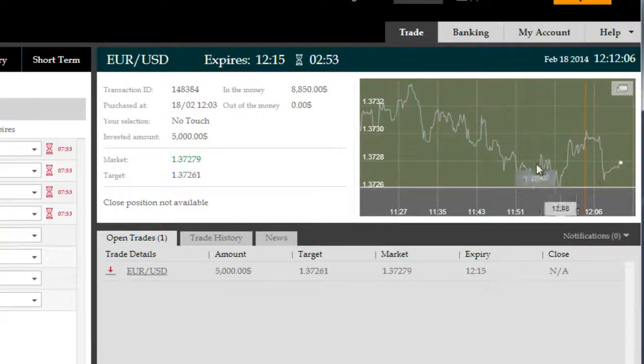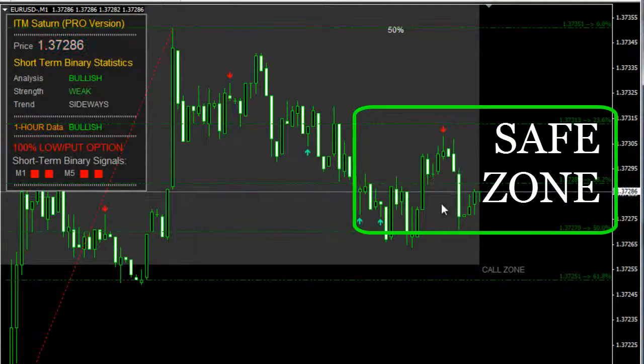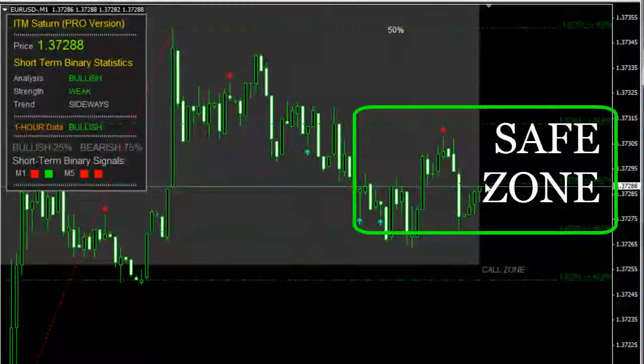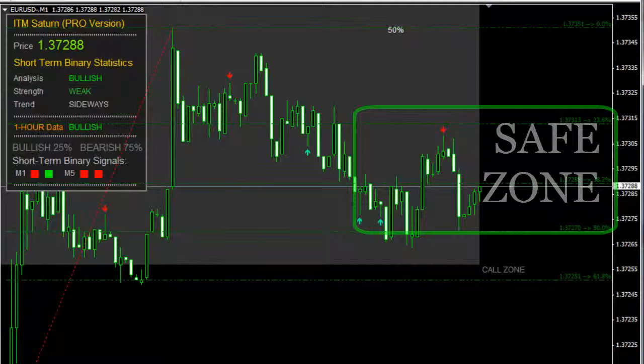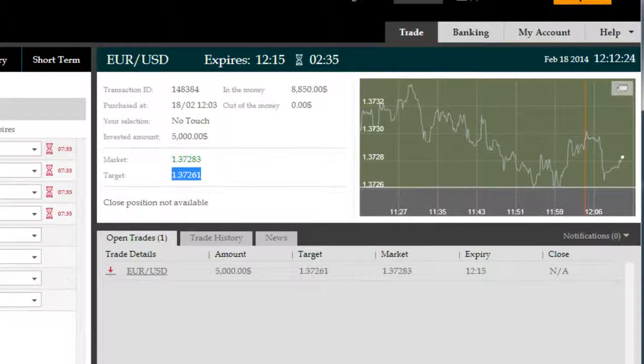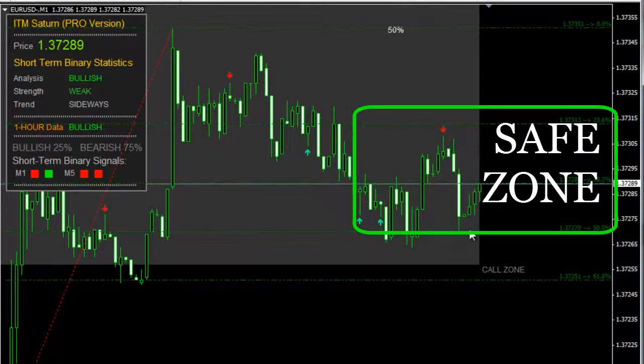We have 2 minutes and 52 seconds remaining on this trade for a gross return of $8,850 on what's a very comfortable no-touch trade that we took off of an automatically calculated key Fibonacci retracement drawn for you by ITM Saturn Pro. The stall signal there was just an indication that a retracement is going to happen to another key level. In our case, it would be the 50. In most other cases, it could have been the 38.2 as well.